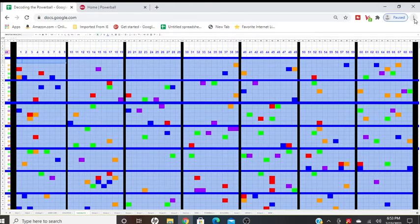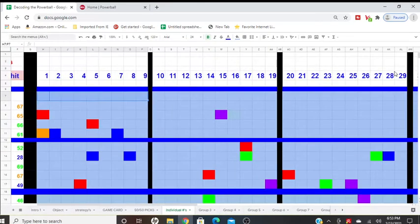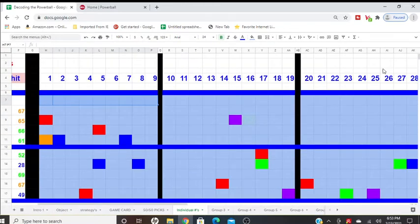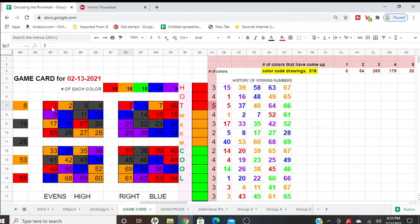Alright, so I'm going to blow this back up. I'm going to go back to the game card and I'm going to eliminate the numbers 1 through 9 off of my game card. So I'm going to get rid of the 1, 2, the 8, 9, and 5 to the 7.